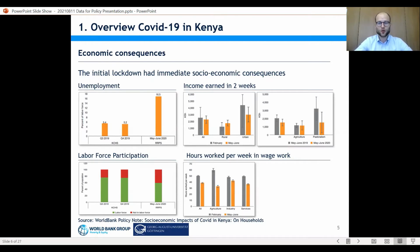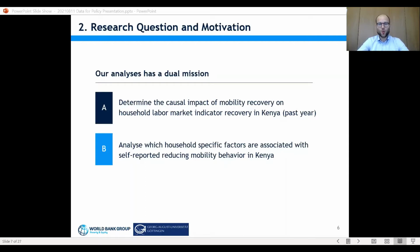As you can see on the slide, we graphed a couple of labor market outcomes with pre-pandemic levels compared to the very early post-pandemic levels in May and June 2020. We can see that unemployment rose quite a lot. Labor market participation declined quite a lot, with only 60% of people stating of being part of the labor force between May and June 2020. But the same is also observable for income earned within a 2 weeks period, both for the wage sector and agriculture, but also looking at the amount of hours worked, for example, in the wage sector, we see that significantly declined. Given these observations, we asked ourselves, how is mobility connected to those labor market impacts?